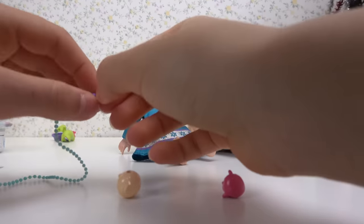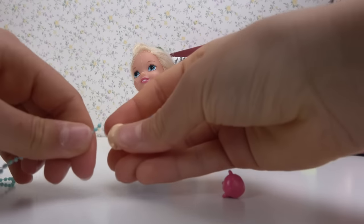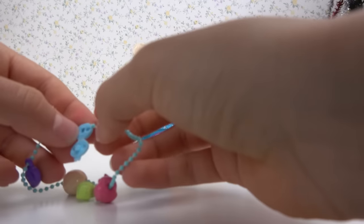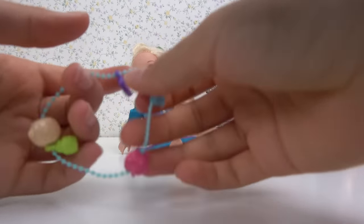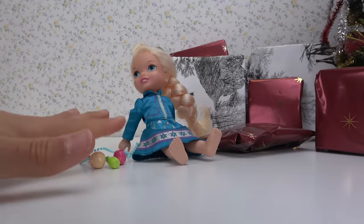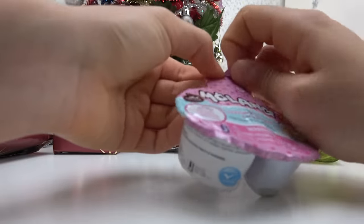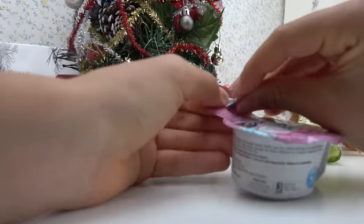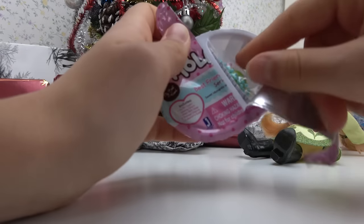I think it's really cool when you have the whole collection, and then you can just put them together. And then you just do this. Your little bracelets. Aww. And it has all the keychains. Well, it's really cute. My turn now. Let's open it. I really want to get the golden ones. Those are awesome. Ah! No, oops. The ear fell off. Oopsie.